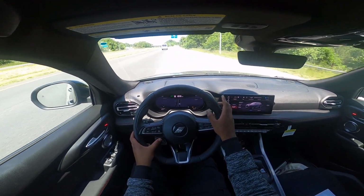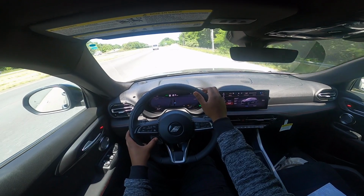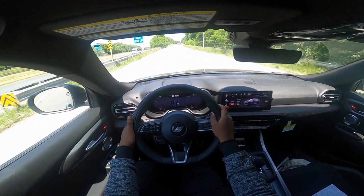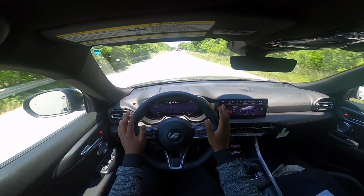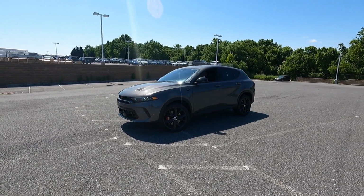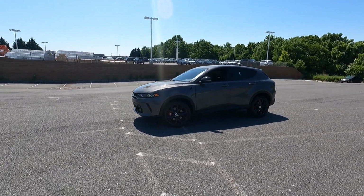As we get a little bit closer to the dealership and take our exit, let's talk a little bit more about what I think about this Dodge Hornet. Now, a couple of things I do like is the technology in this Hornet. This 12.3-inch display with this 10.25-inch Uconnect infotainment.